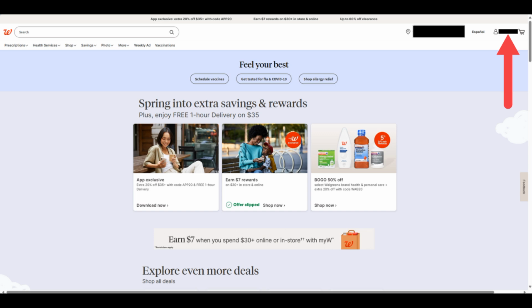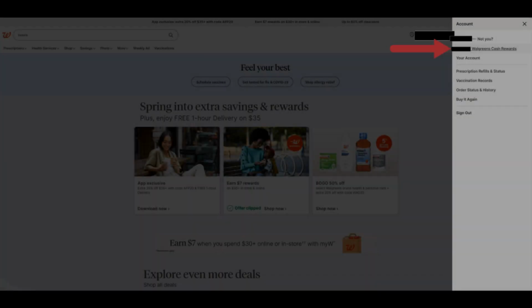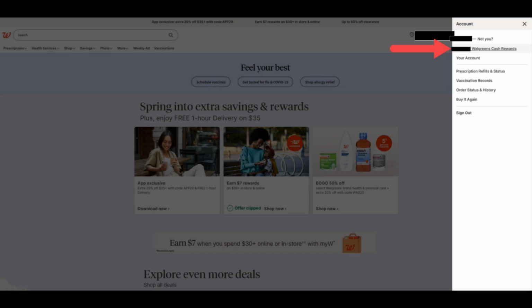Once you click on that, it is going to open up a bar with multiple options to choose from. So click on hi, whatever your name is, and then it will open up this bar. Once you have opened this sidebar, one of those options is Walgreens Cash Rewards. It is the second one down. Under that black bar, it will say how much Walgreens cash you have. So it'll say the amount, and then it'll say Walgreens Cash Rewards. Well, that is where you want to go. You want to hover your mouse over that. It will underline it, and then you click it.